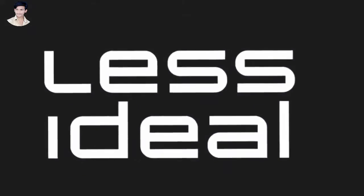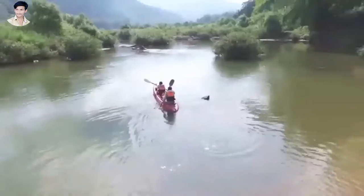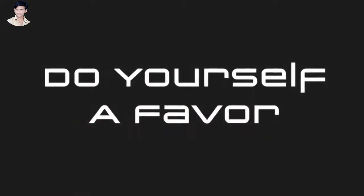Not to mention, some of the truly wireless earbuds are simply not designed to stay in place, making them less ideal for traveling, hiking, biking, marathons, fishing, camping, rock climbing, hunting, kayaking, and many other parts of your active life. I mean, you wouldn't eat soup with a fork, right? So do yourself a favor.